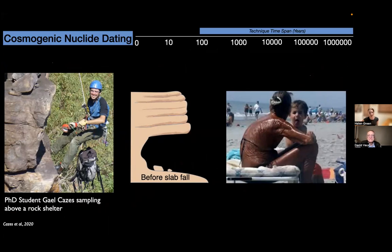Our research team set out to understand more about the life cycle of these shelters and how they form. How long do they last before they collapse? How long do they hang around for? And that provides the ultimate control on the survival of the rock art.